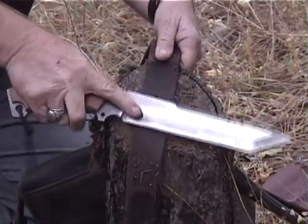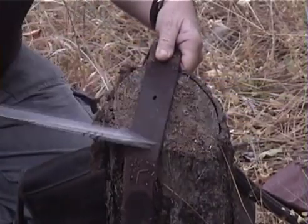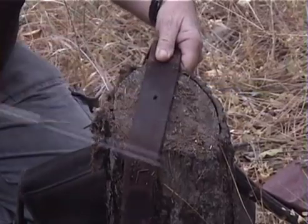Now, of course, this is a field expedient. If you were back at your hacienda, why, you might use something like jeweler's rouge. That gives it a really high polish and really brings the edge out on these things. Brings it out to shaving sharpness.